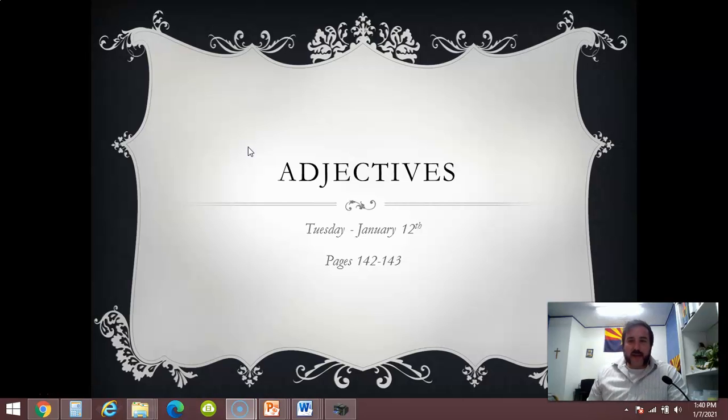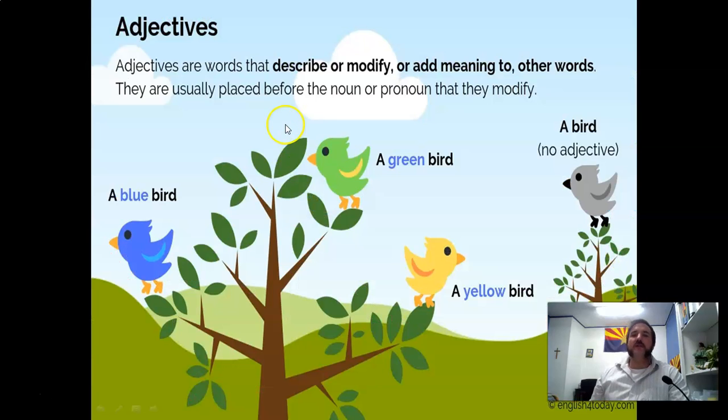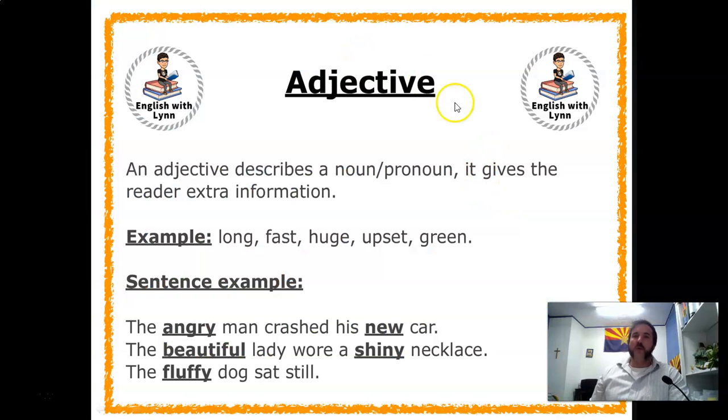Also sticking with adjectives. As you kindly recall, adjectives describe nouns. You might hear the word modify, the same word as describe nouns. Which cat, the orange cat? Which food, the yummy food? Which girl, the pretty girl? Which popsicle, the sweet popsicle? So on and so forth. It helps describe the noun, so you know which one we're talking about.